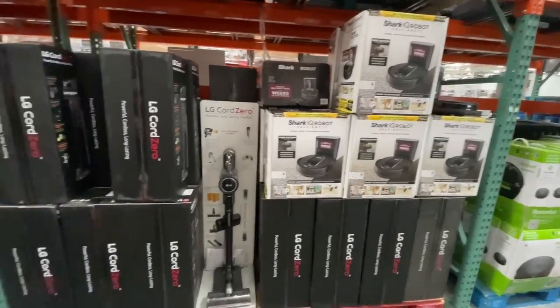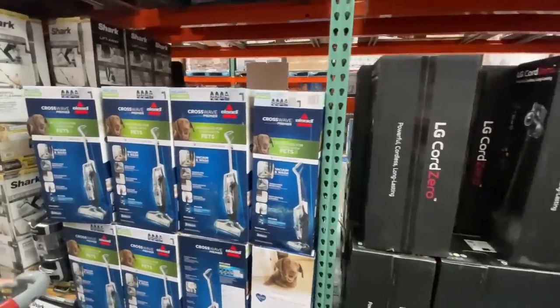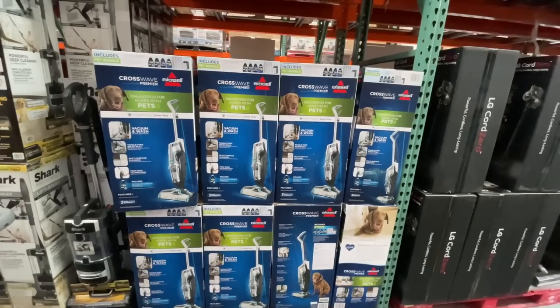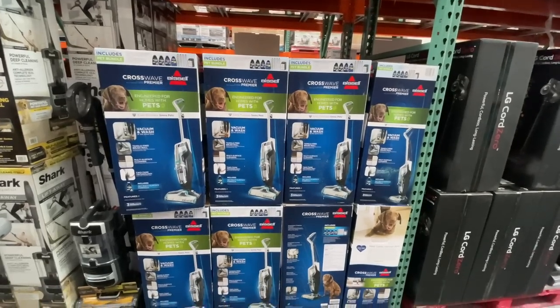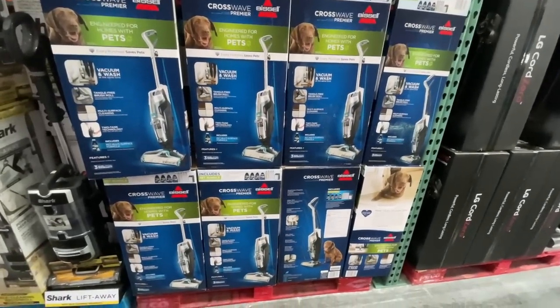They have the iRobot here. They have the LG cord. They have the CrossWave. It's on sale again for $200. Wait, yes, right? This is what I have. I don't have the pet one, but it's normally $250, which is still a decent price compared to the Tineco, which is like $500.